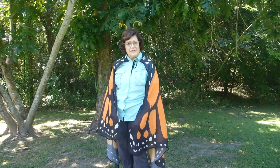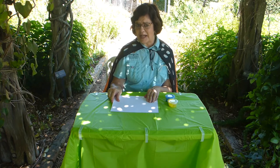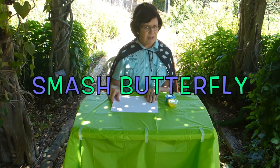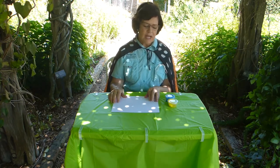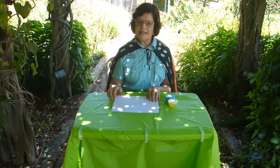EcoRangers, you did a wonderful job acting out the life cycle of the butterfly. Well, now we're going to do a beautiful art activity, but it kind of has a strange name. I call it, let's make a smash butterfly. A smash butterfly doesn't sound very good, but what we're going to do is take a piece of paper and some tempera paint, and we're going to smash that paint, and hopefully we'll have a surprise at the end. It's real easy to do.